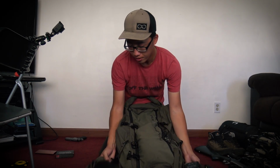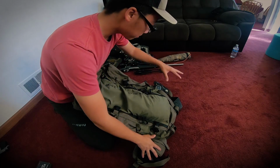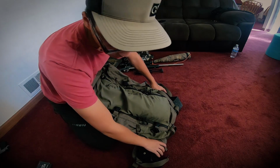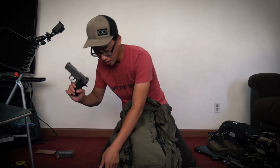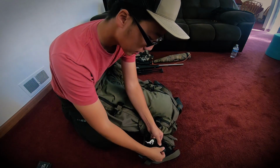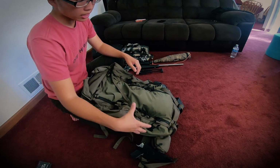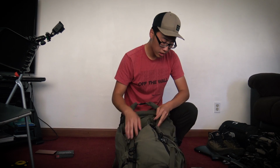And then we have my hip belt stuff, my extra bullets, my rangefinder, my pouch, and then again, when I go carry, I'll put this handgun here. This is a 45 again. That is a lot of it. Again, the thing I'm missing right here is the tripod, which I'm using.